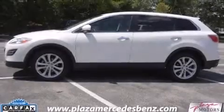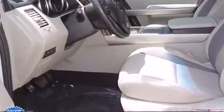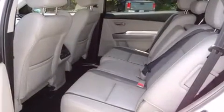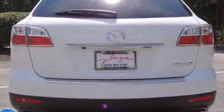It features an automatic transmission, front-wheel drive, and a refined six-cylinder engine. All of the premium features expected of a Mazda are offered, including a built-in garage door transmitter, a blind spot monitoring system, heated seats, a power liftgate, rain-sensing wipers, and one-touch window functionality.